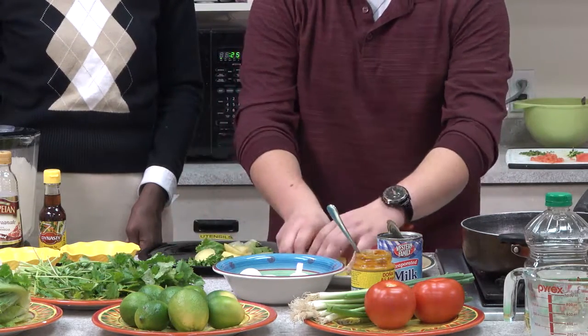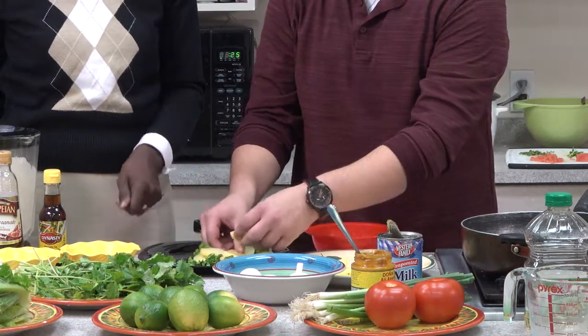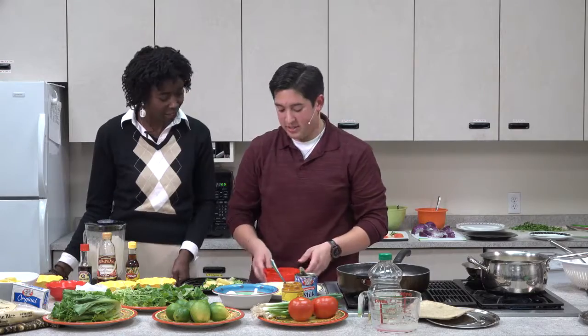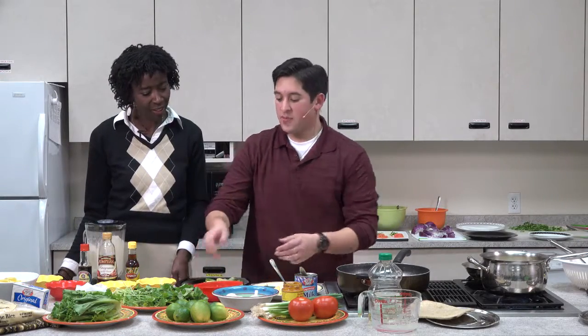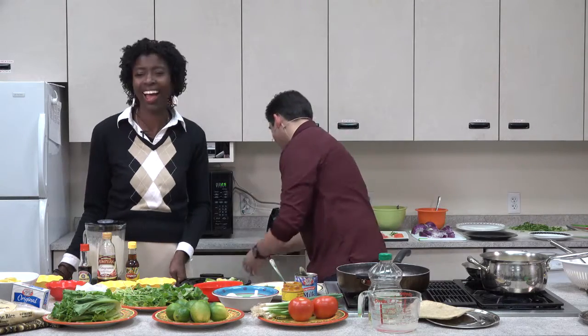This is meant to be an appetizer. And typically this is served cold in Peru. The potatoes? This dish. Oh, really? This is typically served cold. Our family likes to eat it warm. Yeah. I would too.